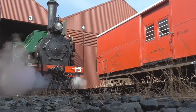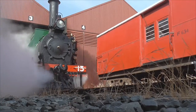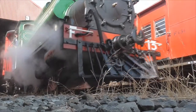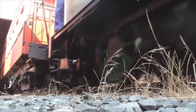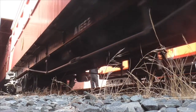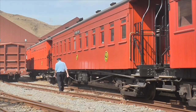After picking up the train of 1920s Skerritt cars, F-13 showcases a spectacular display of total steam. After a quick brake test, F-13 makes her inaugural notch up.